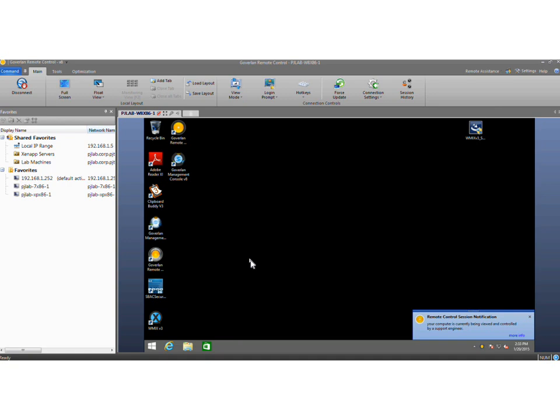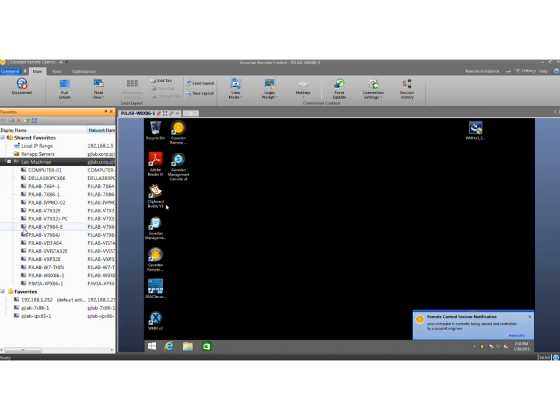And also for the system admins who have to monitor several machines at one time, or if you are working in an educational environment and you have to monitor a lab, another great thing about Goverlan is the ability to open several sessions at one time. We call this monitoring view.